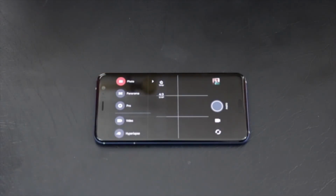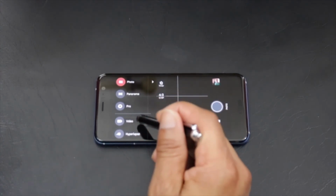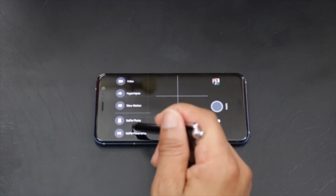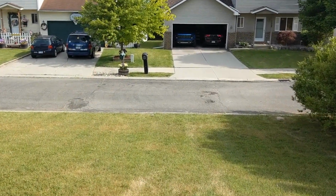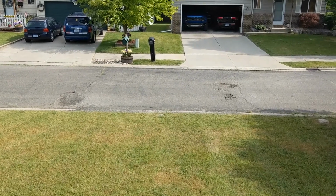The camera itself does have panorama. It does have a pro view, video, hyperlapse, slow motion. It does have selfie photo and selfie panorama, and it does have selfie video. Okay, I'm taking a video right now with the U11. I'm walking down a slight hill.